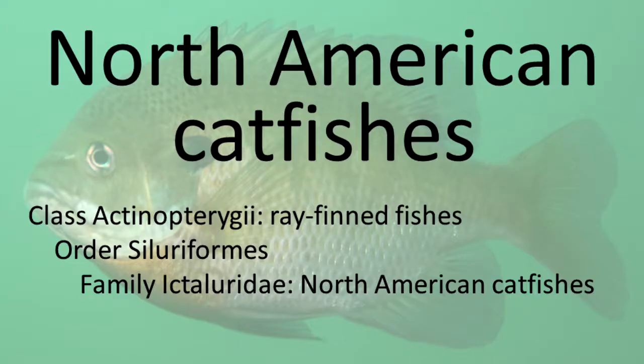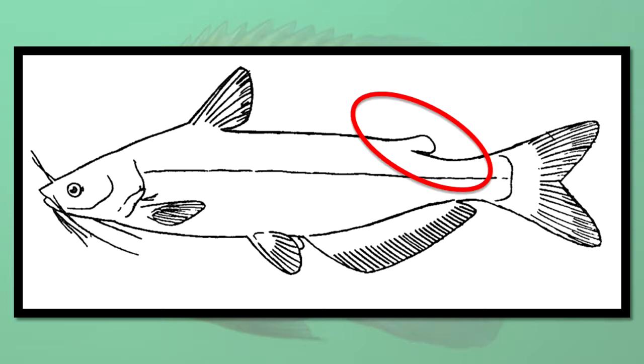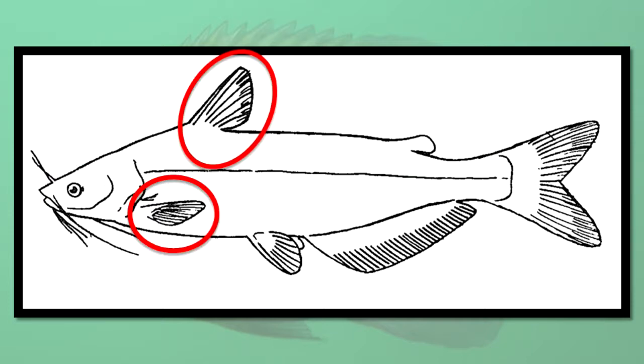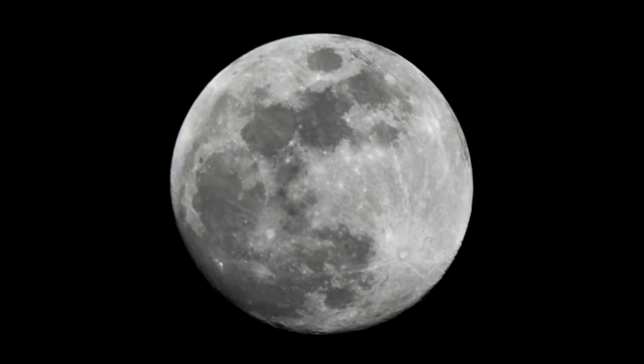North American catfishes. These fishes have four pairs of barbels around the mouth, no scales, an adipose fin, strong spines in the dorsal and pectoral fins, and abdominal pelvic fins. These catfishes are active mainly at night. Here are a few of the representative species.